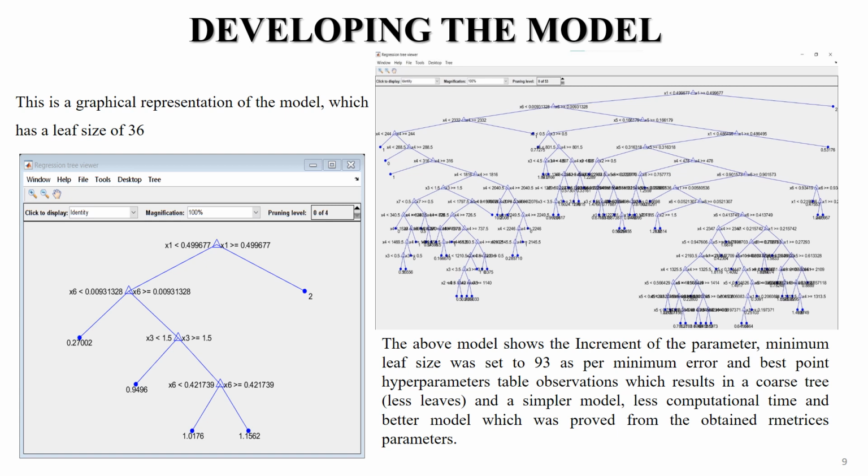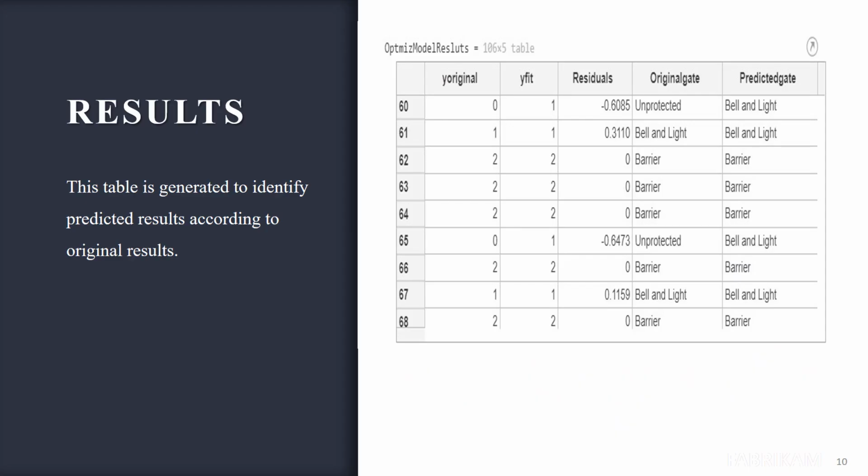The above model shows the increment of the parameter. Minimum leaf size was set to 93 as per minimum error and the best point of hyperparameter stable observations, which results in a coarse tree and a simpler model, with less computational time and a better model, which was proved from the obtained R matrix parameters. This table is generated to identify predicted results according to original results. As you can see, the model has suggested a bell and light system for some of the unprotected railway crossings considering the aforementioned factors.